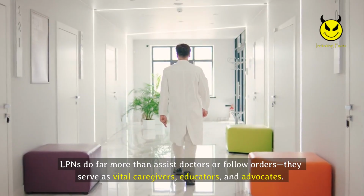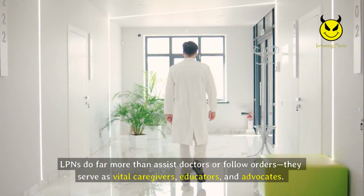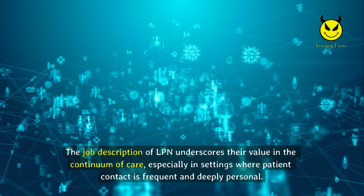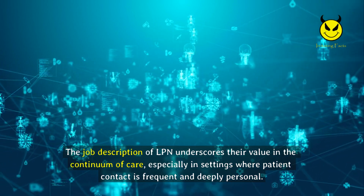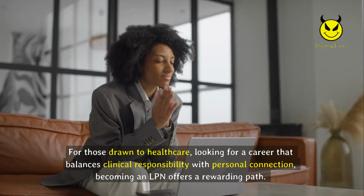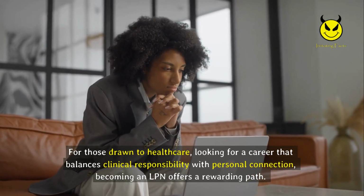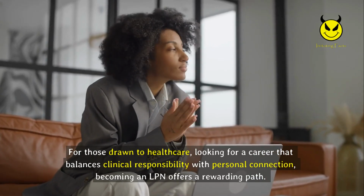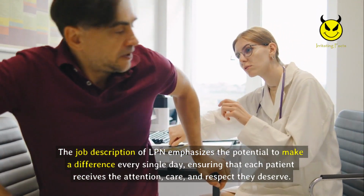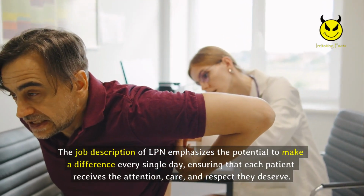LPNs do far more than assist doctors or follow orders. They serve as vital caregivers, educators, and advocates. The job description of LPN underscores their value in the continuum of care, especially in settings where patient contact is frequent and deeply personal. For those drawn to healthcare, looking for a career that balances clinical responsibility with personal connection, becoming an LPN offers a rewarding path. The job description of LPN emphasizes the potential to make a difference every single day, ensuring that each patient receives the attention, care, and respect they deserve.